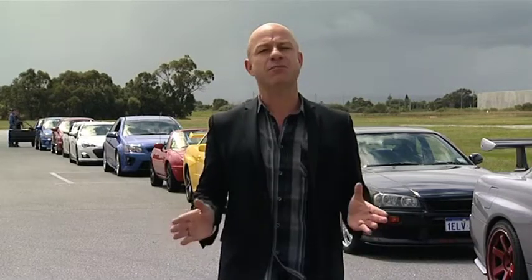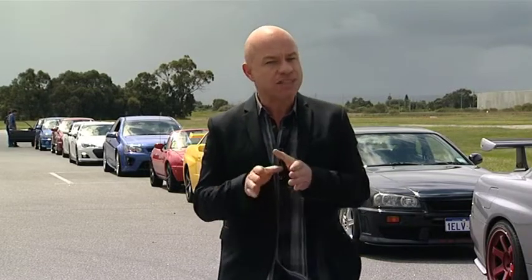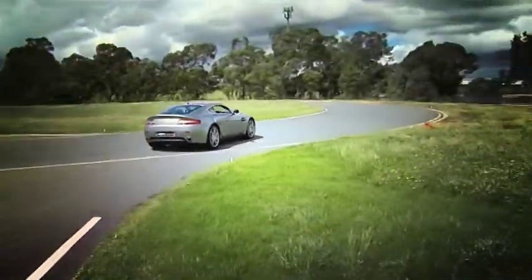Today we're down at the MC Motorsport racetrack in Perth, Western Australia, thanks to the guys from Exotica, to experience some of their cars. We've put on an event here today for our customers that gives them the opportunity to actually use their cars, as you can't do on our main roads.